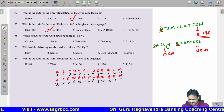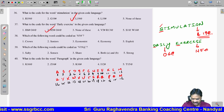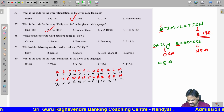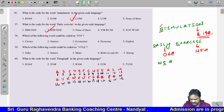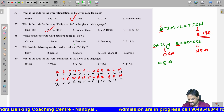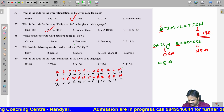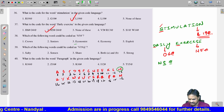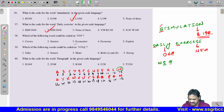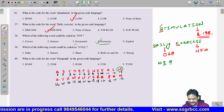Then what is the code for N5#? If it is 5, it starts with E. Every word is starting with E, and it starts with a vowel. The second last letter should be N, meaning the second last letter should be M. The word is economy, which is the correct answer.